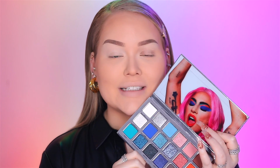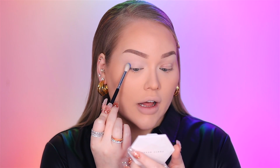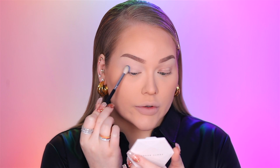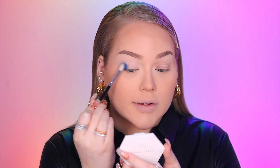The first color I want to dip into, obviously, is this right here. This is a royal blue called Sign, or Sin with an E after it, so it's probably Sign. I don't know. Sin. Picking that color up and tapping it onto the outer corner of the eye, right here. Just stamping it onto that concealer base. Oh my God. Oh my Gaga.